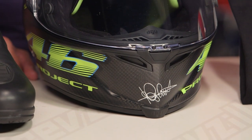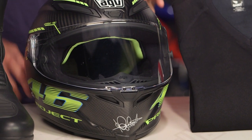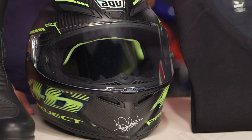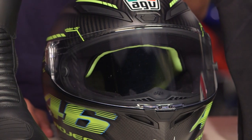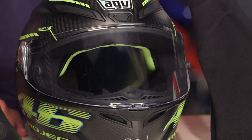But again, race thoroughbred, chin on the tank, intermediate oval lens head shape, 3 pounds, 6 ounces. And if we look at it, you're gonna see the beautiful carbon fiber coming through. Again, 20% off just this Project VR46 2.0 graphic, which is a loud graphic with a lot of things offsetting the carbon fiber. But if you wanna save about $300 on AGV's top of the line that they first co-developed with Valentino Rossi that really influenced all of the overhauls they've made to so many of their helmets from that point. Check this guy out, save some cash and keep on riding.